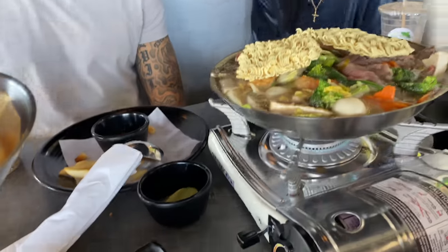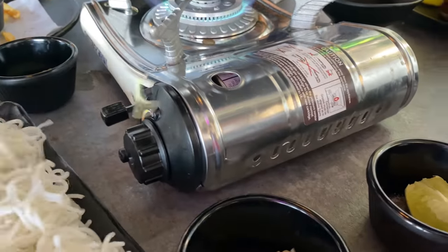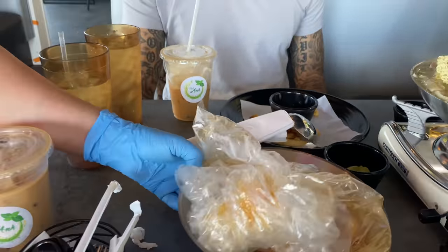Okay. She said just leave it on top. Next time you guys sit down at a big table. Big table, yeah. Big table, man. Because I always order a lot. Not enough room for you guys.